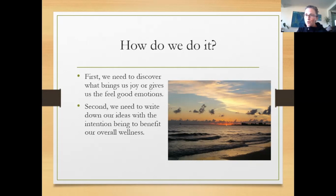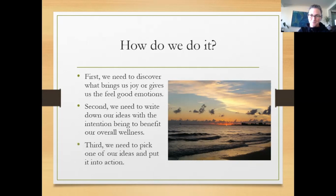So it's really important for you to take care of yourself and to really figure out what it is that brings you joy, and write it down. Get it out of here and onto something concrete, because it'll help hold you accountable too. So the next thing is, we've thought about what we want to do. We've written down what we're going to do, some ideas, and now I want you to pick one thing.